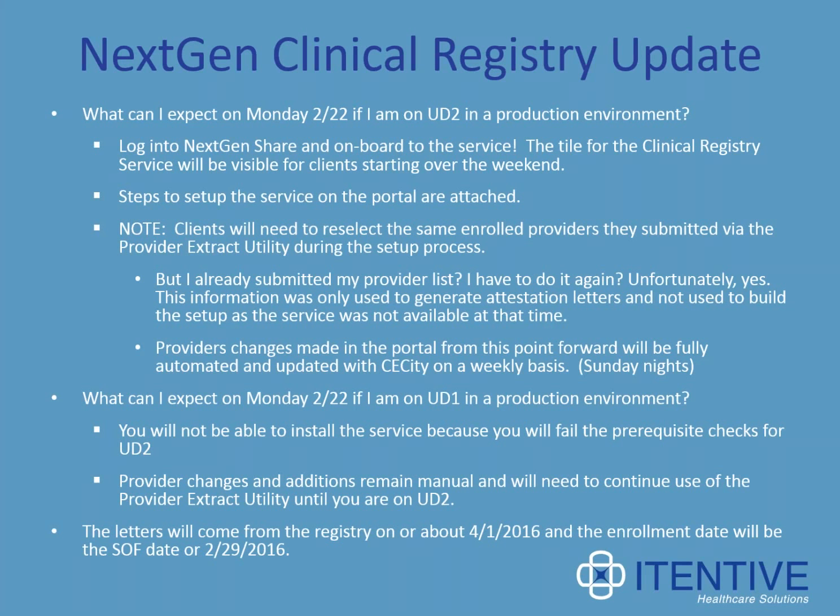We've had quite a few questions on this this week, and depending upon what version you're on, you're getting different methodologies in being able to upload the clinical registries if you're using those with NextGen Share. There are a lot of other registries, such as the cancer registry and different registries that don't utilize NextGen Share, so it can get really complicated.